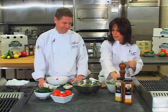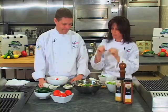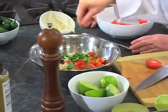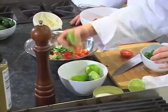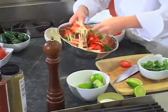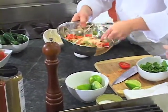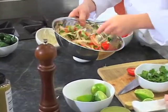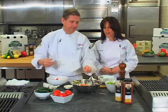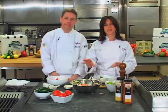All right, I've added some fresh cilantro. I didn't want to chop it, I just want to tear it up so you can still taste the texture. Some fresh ground pepper, a little sea salt, a little lime juice. Why don't you start giving that a stir? That's beautiful. You know, that's a great color, has a great fresh look, and it's really going to accentuate the roasted vegetables. Perfect. All right, we're going to work on that, let the flavors sit and marry, and then we're going to start grilling up our tortillas to plate our final dish.